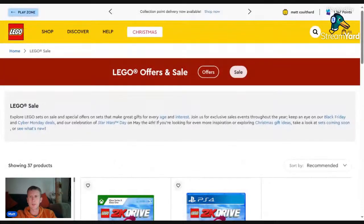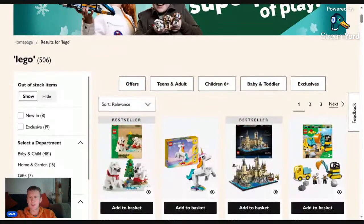Nothing. Right, John Lewis. So this is going to be an interesting one because they have a huge sale at the moment, and I'm talking UCS sets and everything like that.